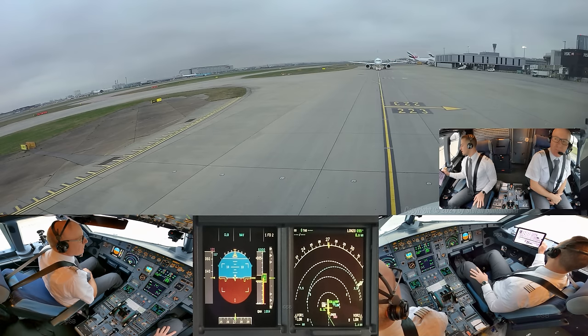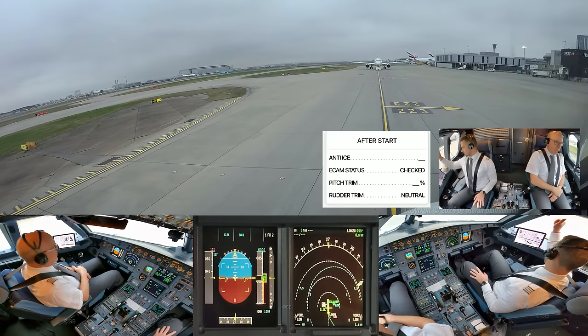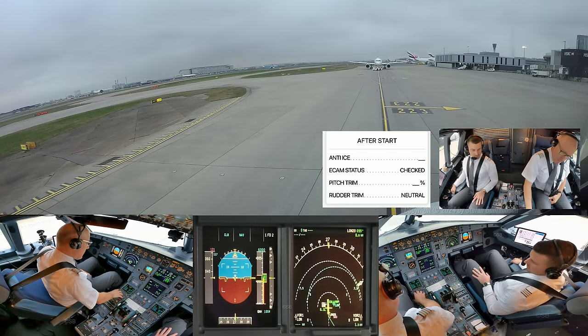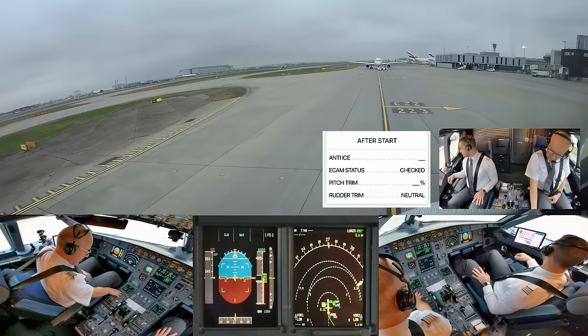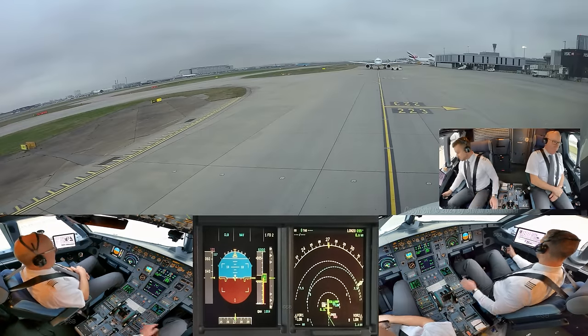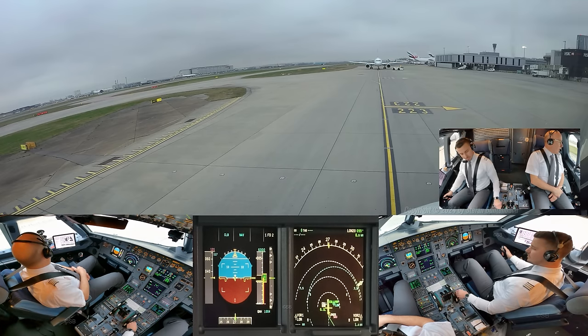Okay. There he is. Okay, with the pin. After start list. And tires. Sorry, engine that is on. Here comes status. Checked. Pitch trim is 29.6%. Rudder trim neutral. After start check is complete. Then request taxi. So, November 6. Able for, yeah.